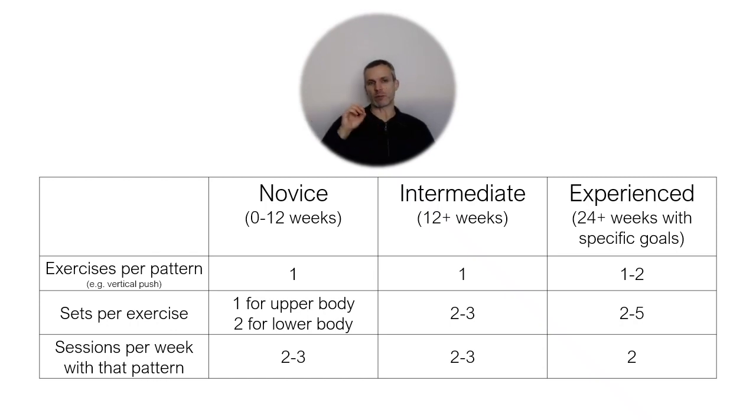For safety, we want to emphasize control of the resistance, be that an external resistance or body weight. So it's not absolute muscular failure. It's not I can't move an inch anymore. For safety reasons, in that definition is a degree of control, right? We start to lose control. What might this look like? Well, a novice, especially one with health problems, will get good benefits from one working set per exercise.